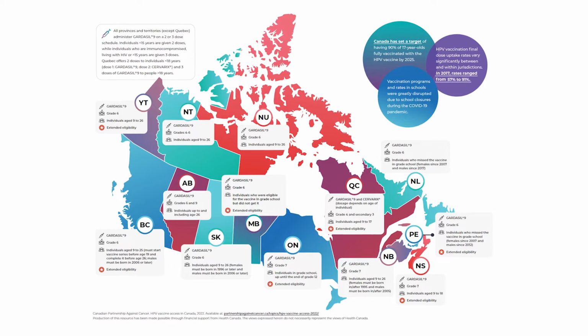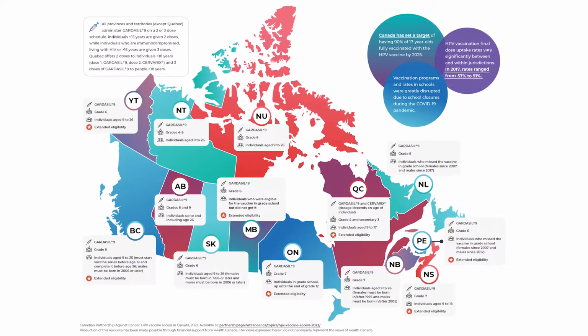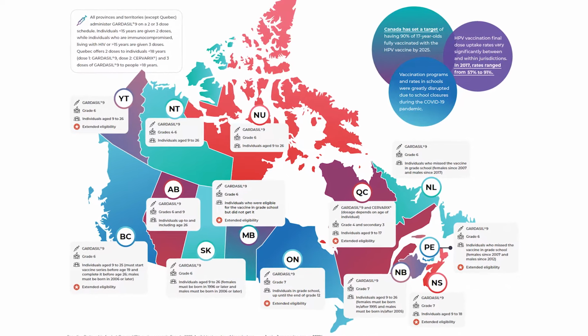So how do you get this vaccine? Right now, every single province and territory in Canada has a publicly funded HPV vaccination program that is part of that routine vaccine schedule. It's given in schools, it can be given in doctors' offices, sexual health clinics, pharmacies, and if you don't fit the publicly covered criteria, you can go and buy the vaccine and have it administered by your doctor or your pharmacist.